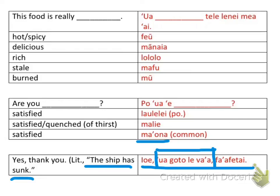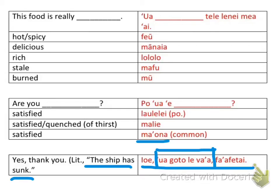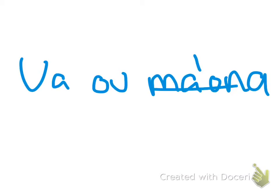Po ua e maona is like, are you full? You don't want to say, like what we were saying before, ua o, which, I know that you're trying to be respectful by using common words, but in this case, you don't want to say ua o maona, okay? So normally, you would say the common word for yourself. You wouldn't use this laulale on yourself.